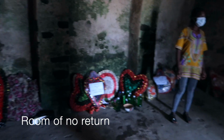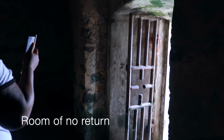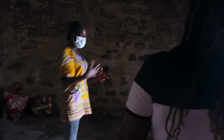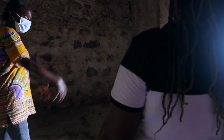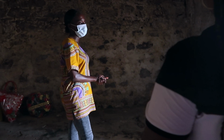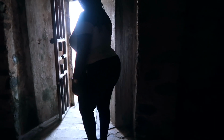So here we are in the room of no return. And this small door or gate is the original gate of no return. What happened was, in those days, the sea was so close to the castle, but the sea was very shallow. So down there, they placed boats and ladder. The slaves had to get into the boats with chains on their legs. Then the boats took them to the bigger ships that waited for them. And these slaves were sent to the Caribbean, they were sent to Europe, they were sent even to the Americas.